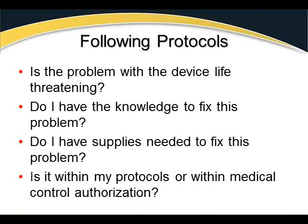So other things to look for if we have a device issue. Is there a problem with the device that's life-threatening? So the patient doesn't get a decent breath from their ventilator. Take them off. That's an easy fix. Do you have the knowledge to fix this? Do you have the supplies to fix it? And do you have any protocols or medical control authorization to do anything about this? A lot of times it's turn it off or put it on pause, transport in, and then we'll let the doctor and nurses and whatnot deal with the situation.